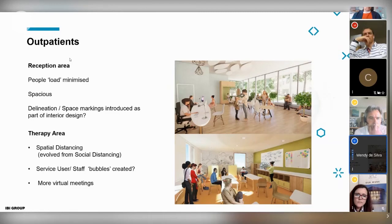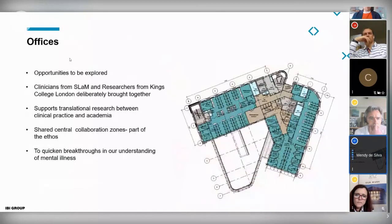On the office front, there's lots of opportunities to be explored. Here we've got South London and Maudsley and King's College research that has been deliberately brought together for translational medicine. And we've got in the middle of this shared collaboration zones. It's all part of the ethos of bringing people together. There's a few cellular rooms. So I think we've got a lot of thinking to do here, and we haven't yet worked our way through to the answers on this.